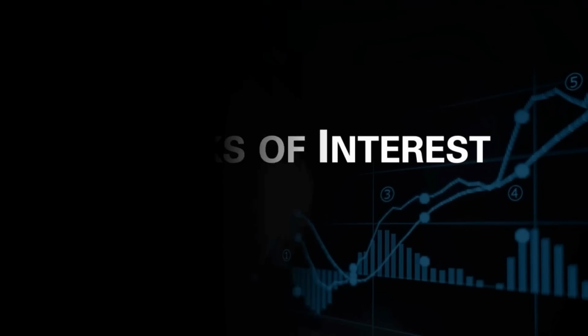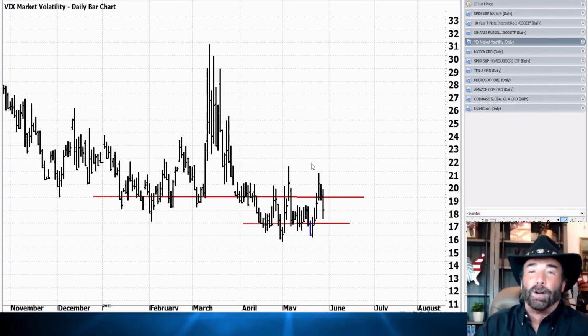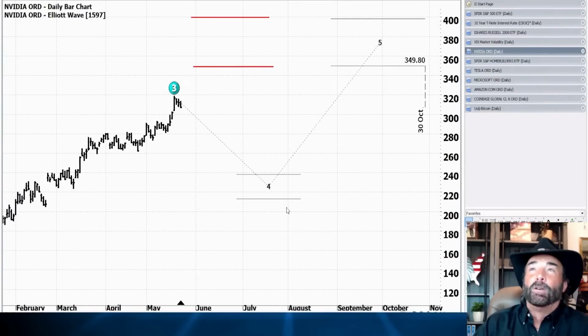Take a look at Nvidia. Yeah, that's the story of the week, isn't it, Mike? I mean, yeah, that has really been the story of the week. What I wanted to do is go back and show you where we were looking at last week. We talked about this in TradeFinder on Tuesday night. We also talked about it in our insiders meeting. Here was Nvidia moving to the upside. It's in a wave 3. Now, wave 3 is the strongest of all the Elliott wave patterns.